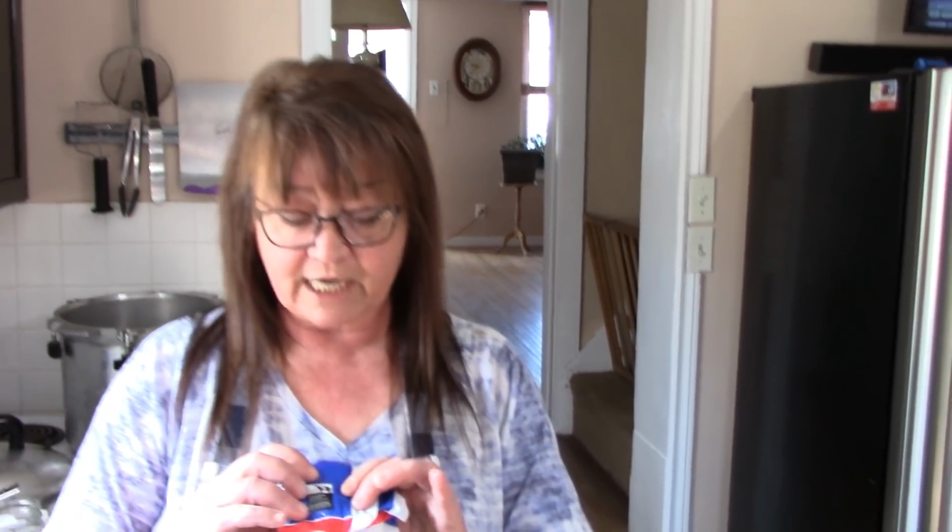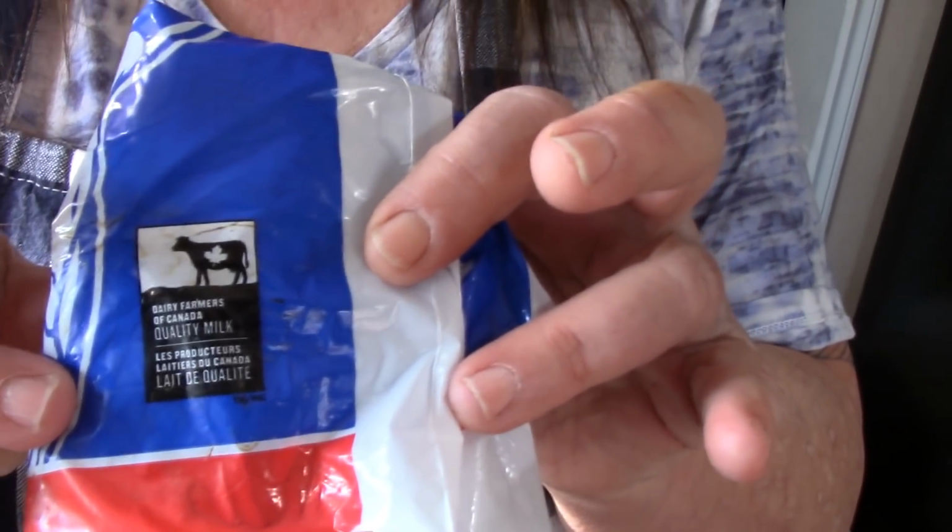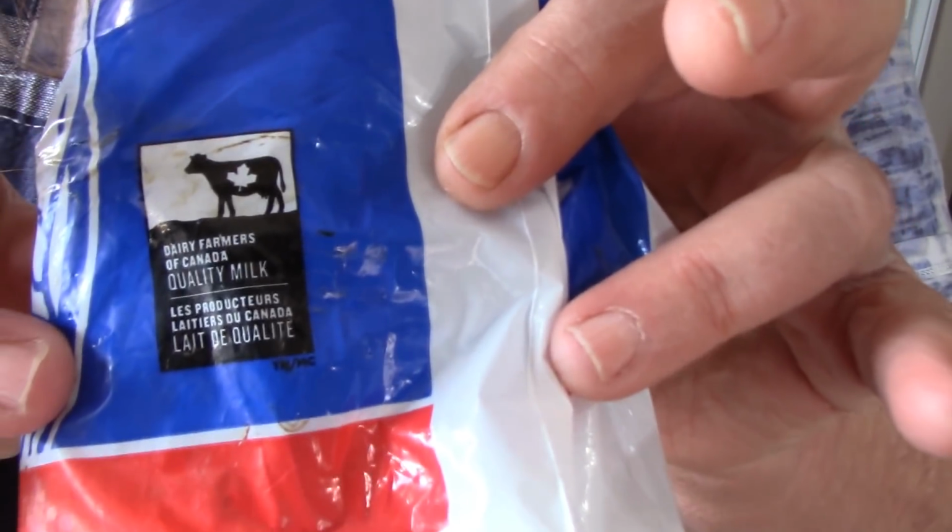I am Canadian, and I do try to give the farmers in my province and country a shot by supporting them instead of buying the milk from the States, which we have available. Nothing against it, it's just, of course, you're going to support the people that feed you. So always try to look for this little symbol when buying your milk or dairy products.